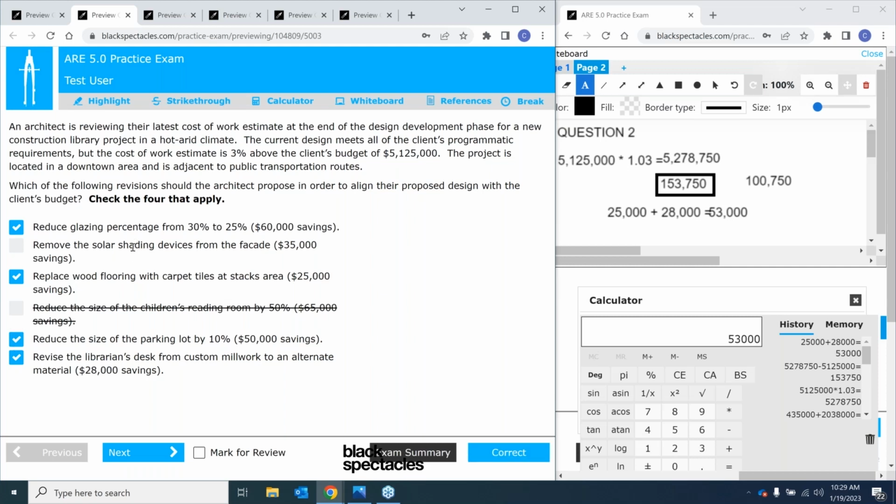Again, neither of the two last options that I had of the parking lot and the solar shading devices were my favorite options out of the two. However, we do know based on the math that it has to be reduce the size of the parking lot. That was a super systematic way of going through this one, and I really appreciate you gaming the question a little bit at the end and saving some time. It helps you from spending time sort of like going through that thought process again of what's really important here and what's not.